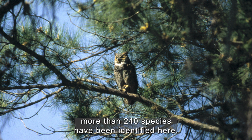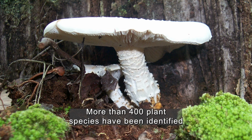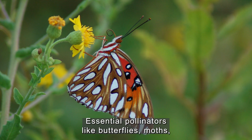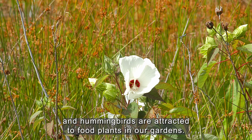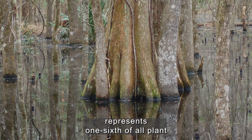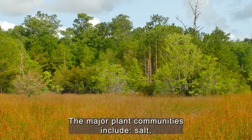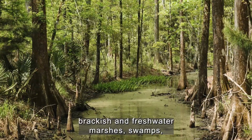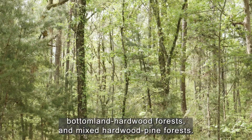More than 240 species have been identified here. More than 400 plant species have been identified in 11 botanical communities at Caw Caw Interpretive Center. Essential pollinators like butterflies, moths, and hummingbirds are attracted to food plants in our gardens. The diversity of vegetation represents 1/6 of all plant species that occur on the South Carolina coastal plain. The major plant communities include salt, brackish, and freshwater marshes, swamps, bottomland hardwood forests, and mixed hardwood pine forests.